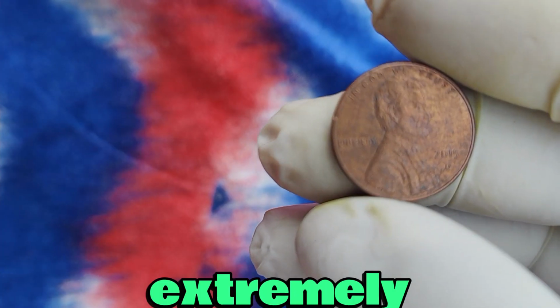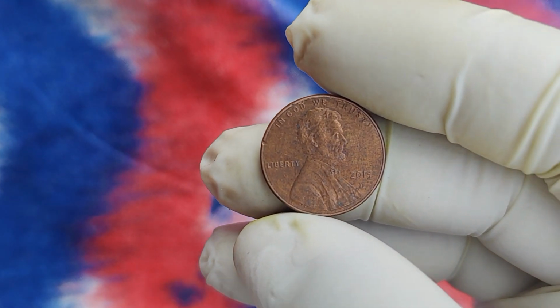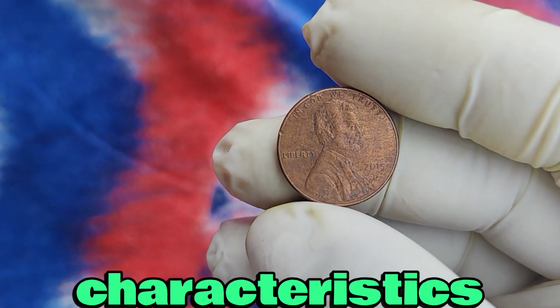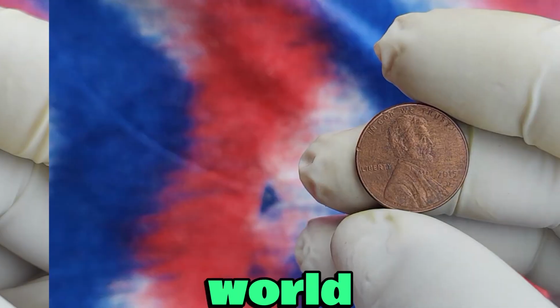These errors are extremely rare, and when they happen, they make the coin far more collectible. The rarity of this double die error, along with its unique characteristics, makes the 2015 D penny a prime target for coin collectors around the world.